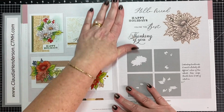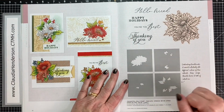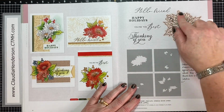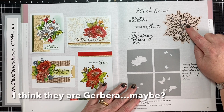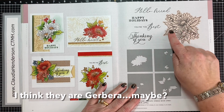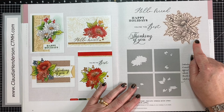And this one is always a favorite, where you have a stamp, a die, and you have a stencil, because it makes for easy coloring. So in this case we have these, yeah, they're not daisy, oh, they're kind of daisy, I forgot what they're called. And you have your hollies here, so a nice winter bouquet.